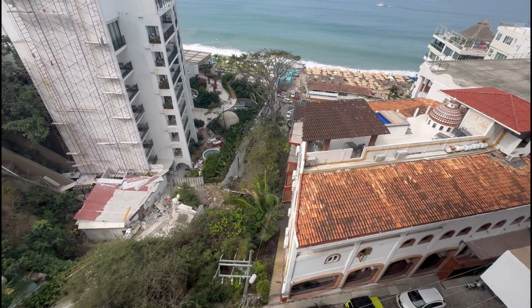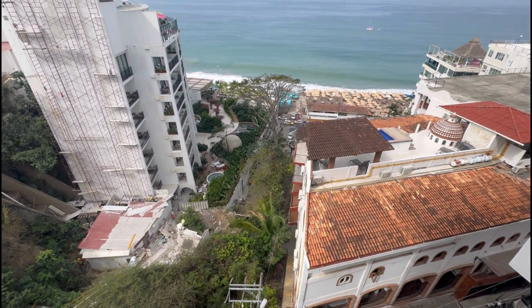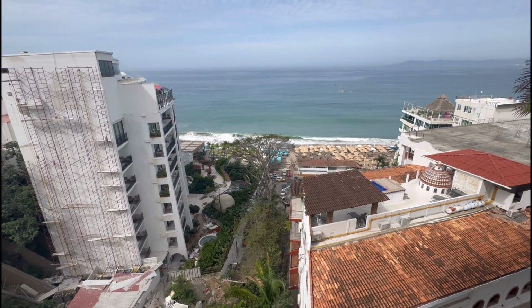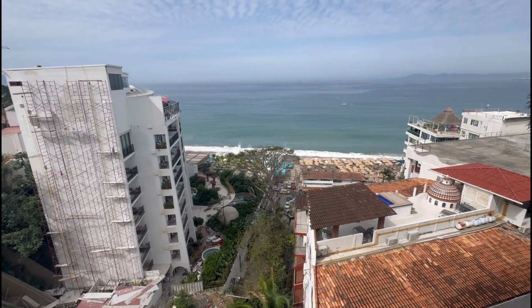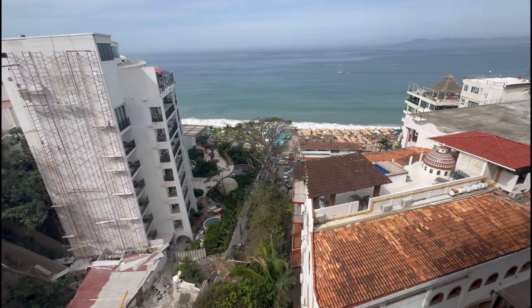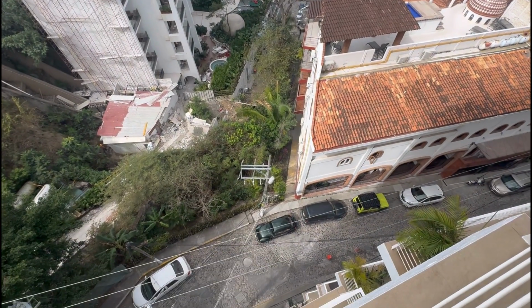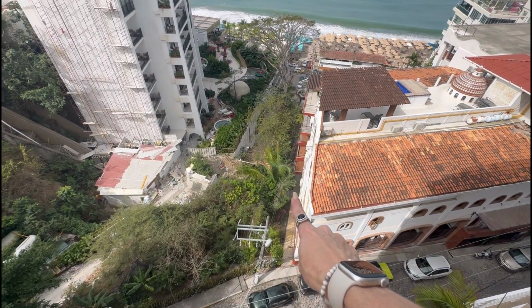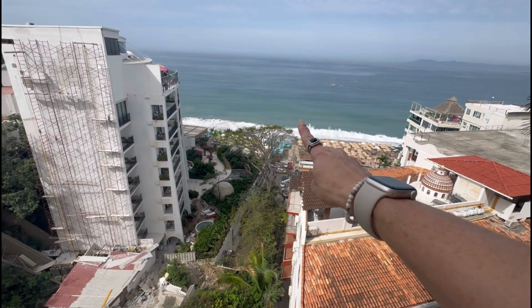While I'm here, I just wanted to mention one thing. Because of the position of where we are, this whole section here is a federal area. That means that nobody will be able, or should not be able, to ever build on this area here. Because if you're popping out of the unit here, out of your building, there's a path here and there's stairs that are going to take you all the way down to the beach.